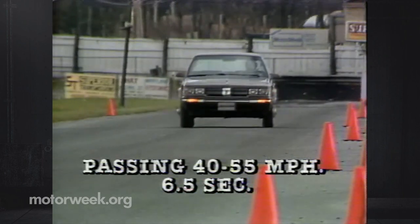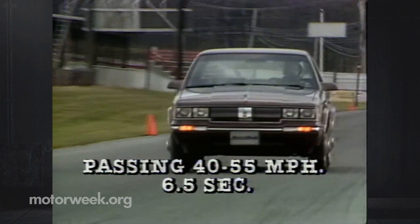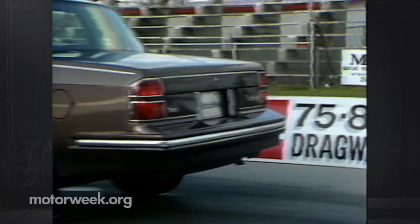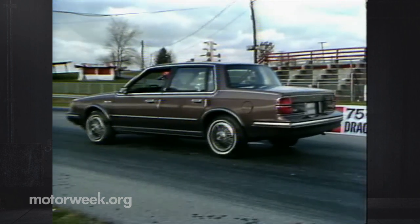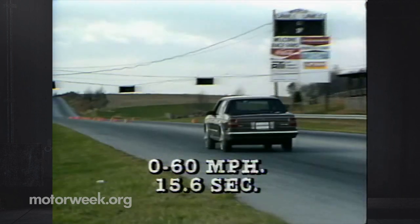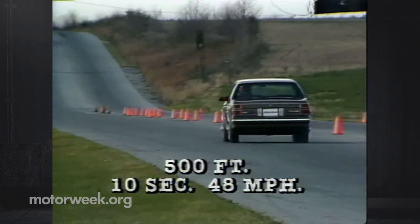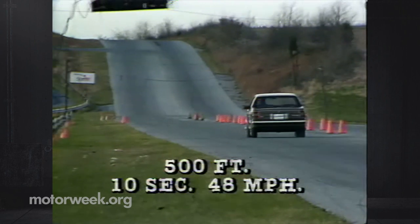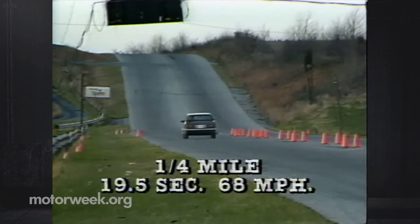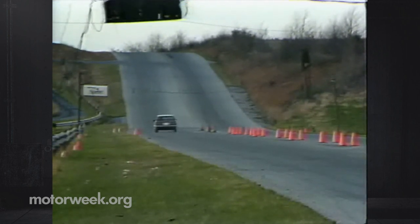40 to 55 passing time is 6.5 seconds. That's slow for gasoline machines, but above average for diesels. In fact, all acceleration numbers were only a bit slower than what we consider average for petrol-powered models. Timed runs from 0 to 60 amounted to 15.6 seconds. A 500-foot on-ramp jog took 10 seconds for 48 miles per hour. And the standing quarter mile terminated in 19.5 seconds at 68. Overall, a very fine performance for a 3,090-pound diesel.